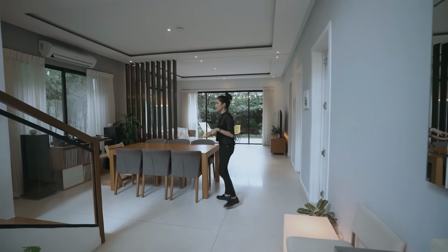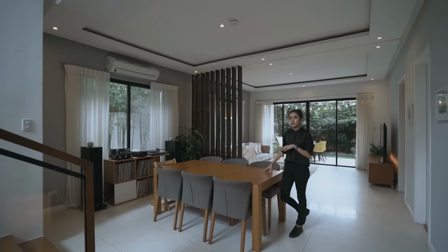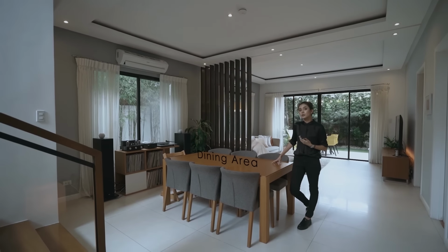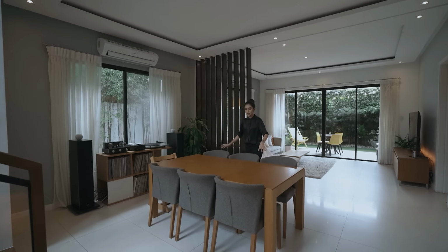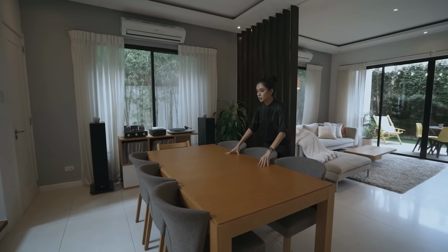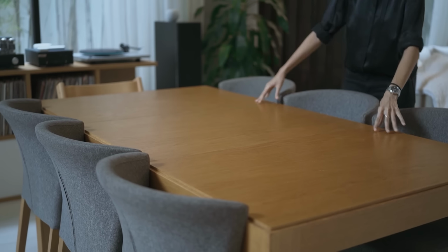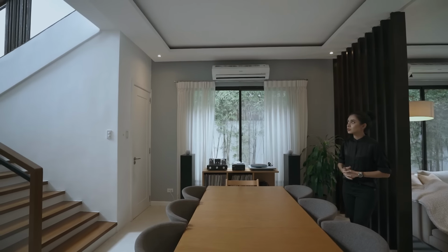So I just love how open this ground floor is. From your foyer and your main stairs, you have access to your dining table. The major furniture that you'll be seeing here will be included. So this table can actually compress to a 4-seater, so you can take out this middle portion, and also extend up to a 10-seater. So this is very nice and convenient. You have a door over there that leads to storage under the stairs.